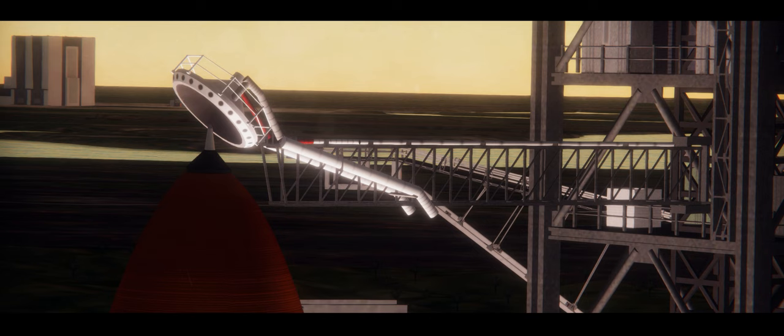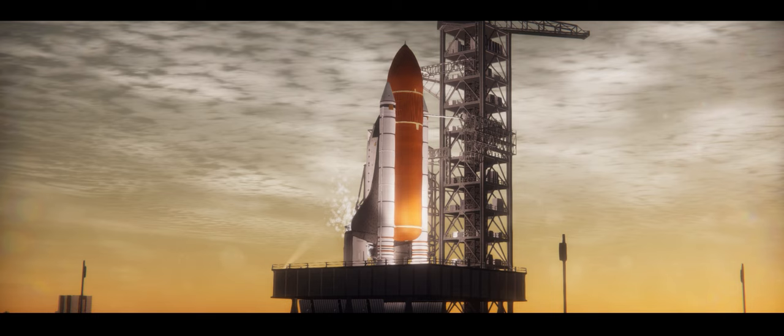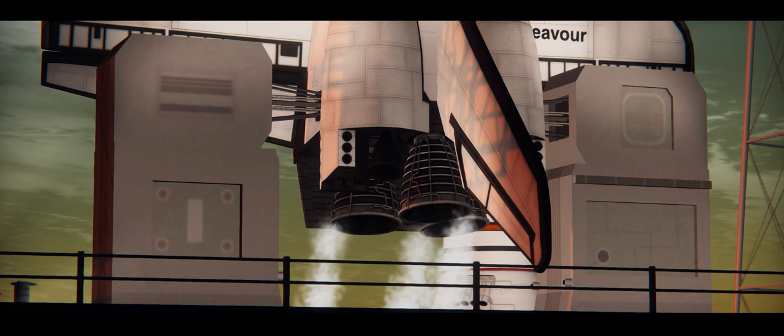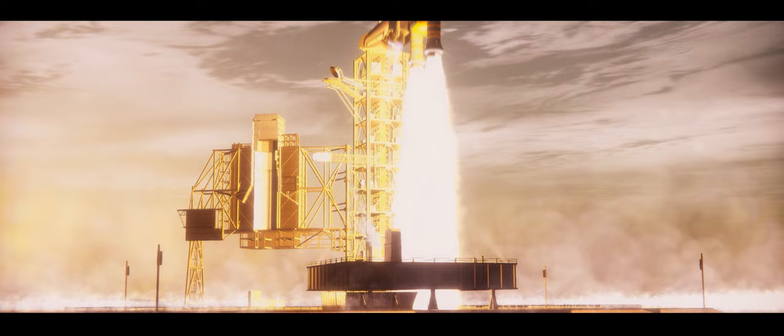T-minus 30 seconds and counting, and we have a go for auto-sequence start. Endeavour's onboard computers have primary control of all the vehicle's critical functions. T-minus 20 seconds and counting. T-minus 15 seconds. 12. 10. 9. 8. We have a go for main engine start. 6. 5. 4. 3. 2. 1. We have booster ignition and liftoff of the Space Shuttle Endeavour, pushing our goal skyward using our station in space.